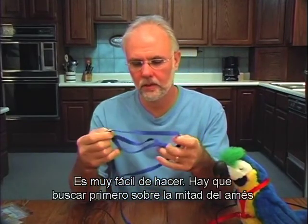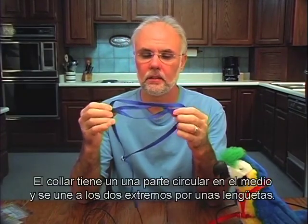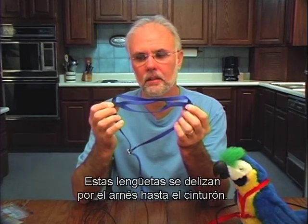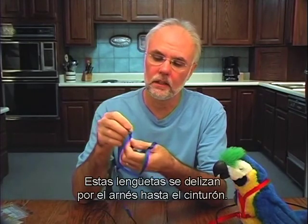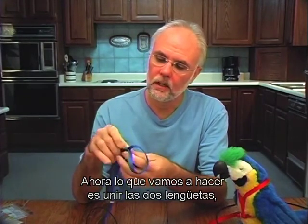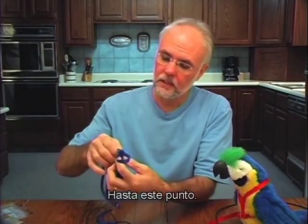What we want to do is sort of look for the middle of this mess of strap material, and we'll find this part here that is the collar that goes around the bird. The collar has a loop in the middle and it has a Y intersection on either end of it. And then on the very end of the tongues that come out of the collar, there's a loop where the belt material slides through. So what we want to do is match up these two loops on the end of the tongues, and we'll pull the excess felt material out of the way, if it would cooperate. Get it right out of there.